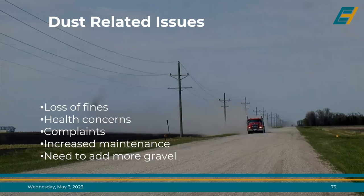Dust-related issues, there are a lot of them. Loss of fines. When you look at the picture, that dust going out into the field is lost. That fine material that we need in our road for cohesion, we've lost. There are potential environmental impacts. That could be an orchard or a farm adjacent to the road, and you're putting that dust into the fields. There are health concerns about dusting. For people with asthma, COPD, or other breathing issues, dust can be very harmful. And for anybody who takes complaints from the public, dusting brings complaints from homeowners, adjacent property owners, and the traveling public.